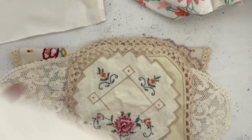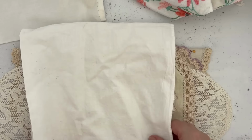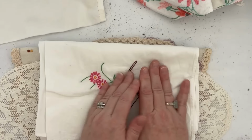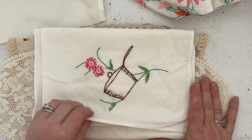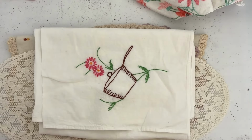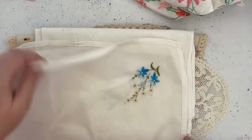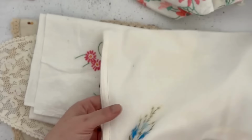I've become slightly obsessed with old tea towels that have embroidery on them, and this one's got like a saucepan and some flowers on a kind of maybe cotton, maybe linen, very fine linen. It's a little kind of hand towel, lovely blue sprigs on that one.